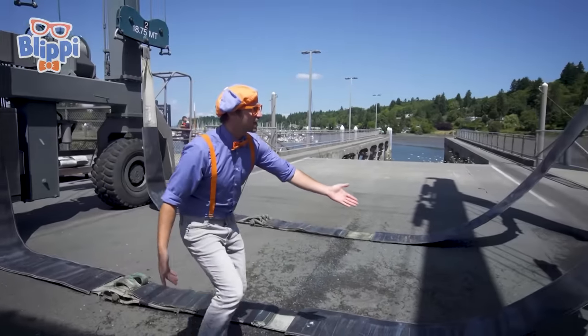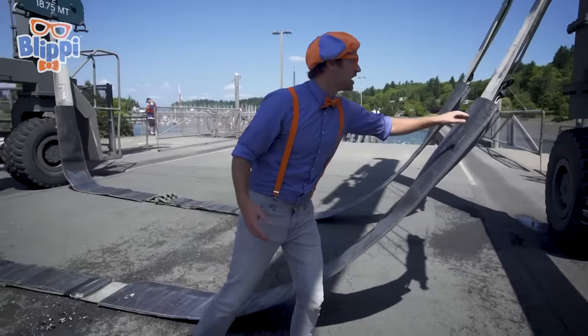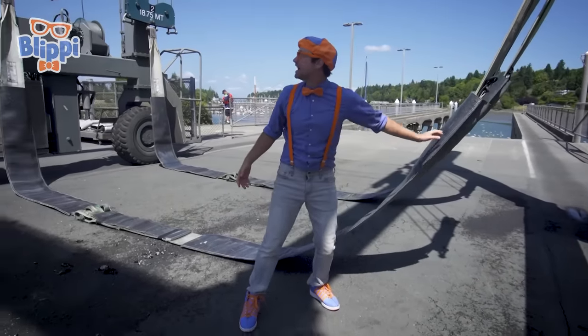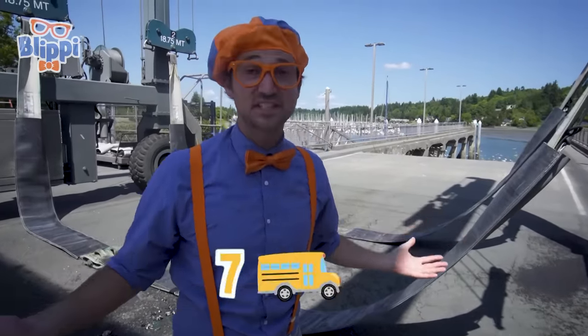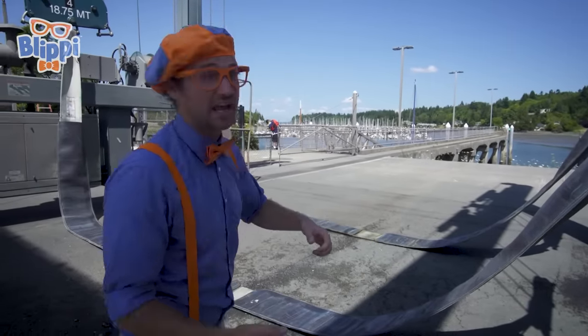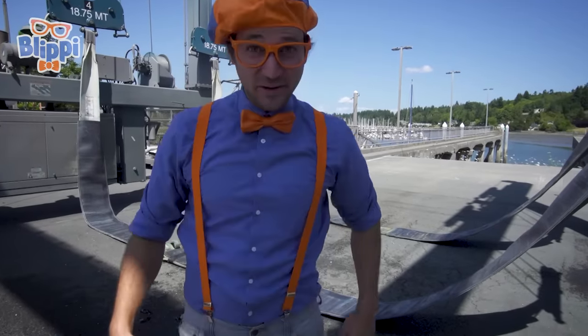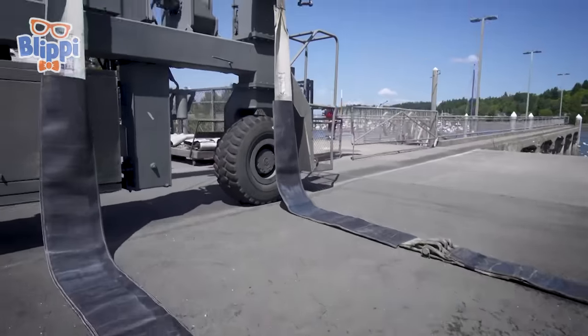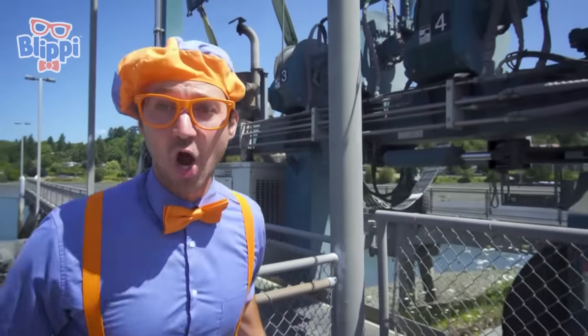But hey, check these out. These are some massive belts. They are so strong. Actually, this thing can lift up about the weight of 7 school buses. That is so much weight. Okay, let's get out of their way so then they can lift up a boat. This is gonna be cool. Whoa, this machine is so big.